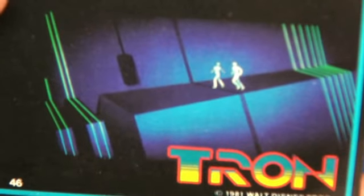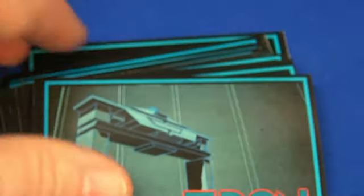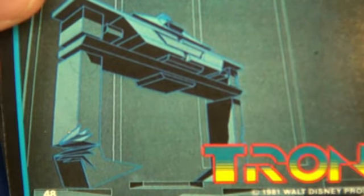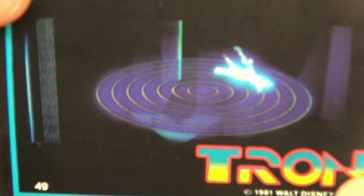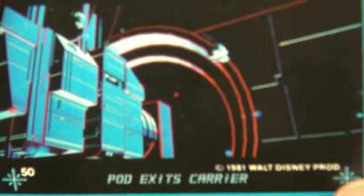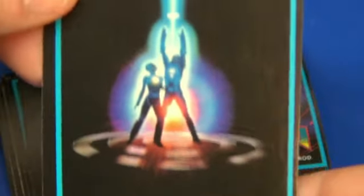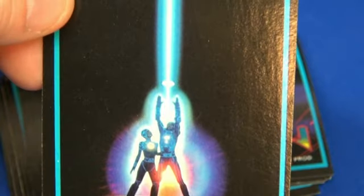Remember this sequence where they're just trying to escape. I think they're off the grid there at that point. He got his side there clipped. Odd exits carrier. Here's another one that's like a movie poster, the main image for the movie, one of them.